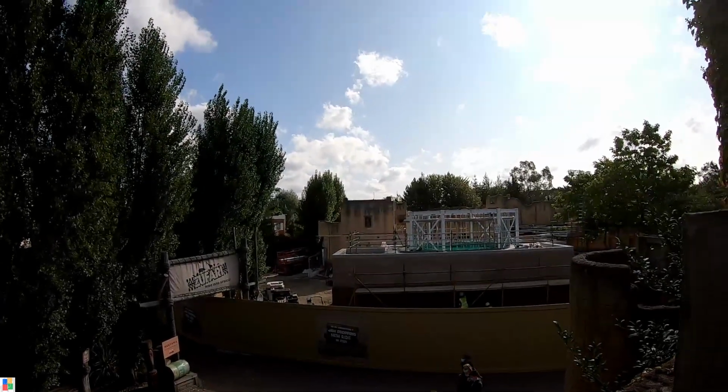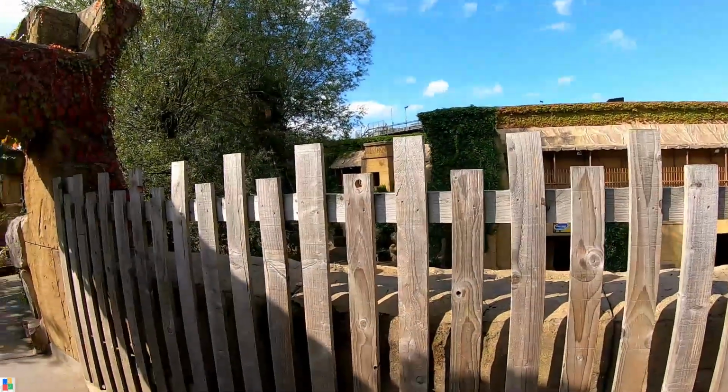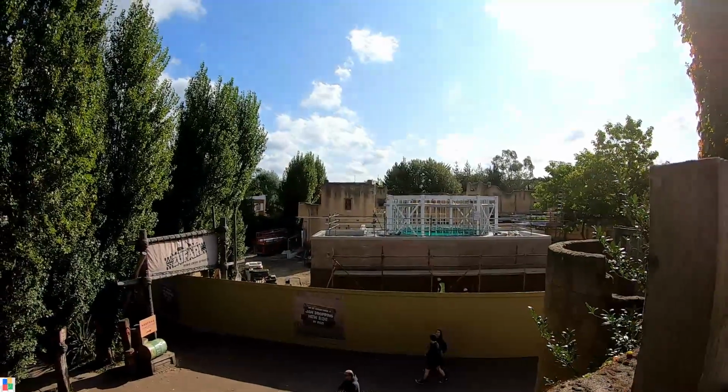Can't wait to see this thing. You imagine this thing towering up in the sky here. You know, if they can get the rest of this area done as well, that's going to be something really special for Chessington next year.